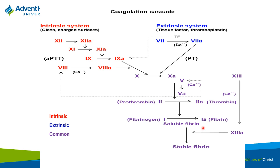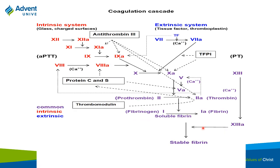So we'll look at some different drugs and how they can interact with the system here. Now, there's a couple of natural anticoagulants that we have.